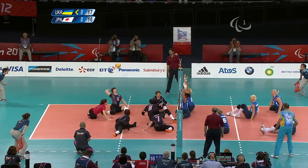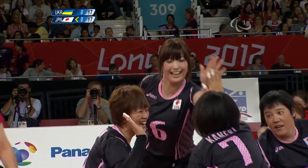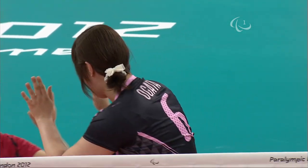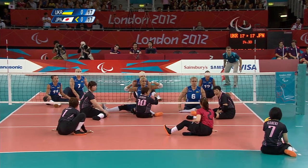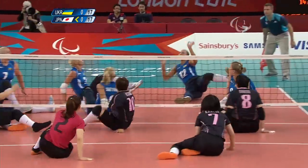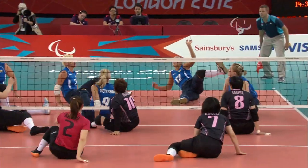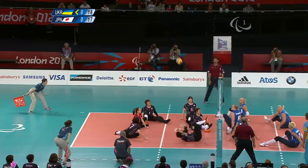The libero back in the game for the Japanese. And it worked. Ogata involved again. Koneki now with the serve. And that was clever play from Ponomarenko. A powerful spike is not required all the time. Just a flick of the fingernails there.